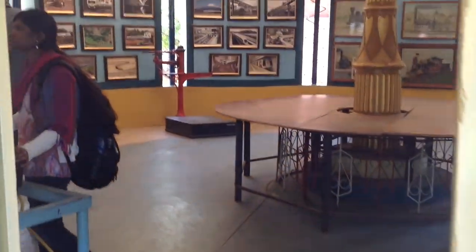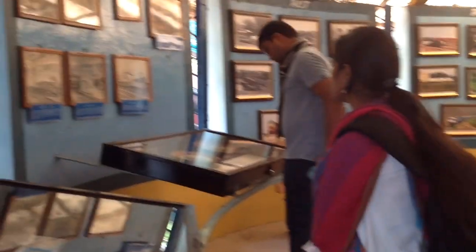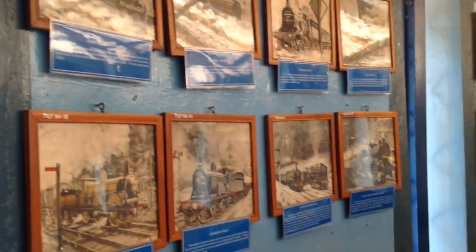A striking feature of the museum is the Chamundi Gallery that showcases a distinctive and interesting collection of photographs and paintings showing the growth of the railways.